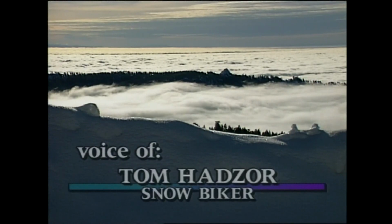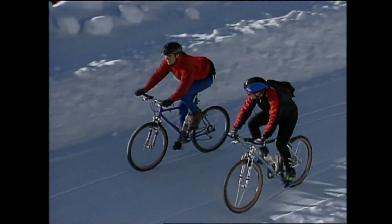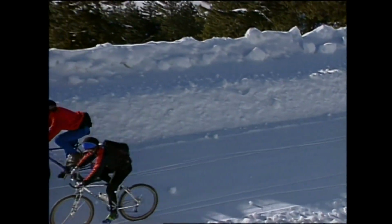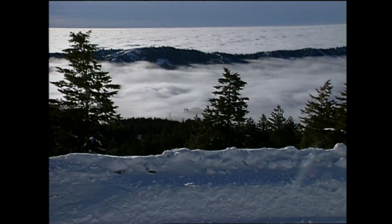Yeah, the experience of being up here on a beautiful day like this and being able to ride your mountain bike in the snow is exhilarating, to say the least. Beautiful day out, isn't it? Beautiful day. Beautiful day for a bike ride.